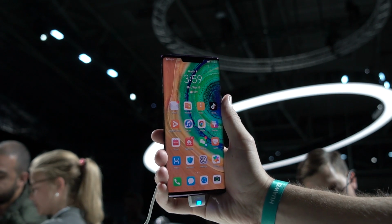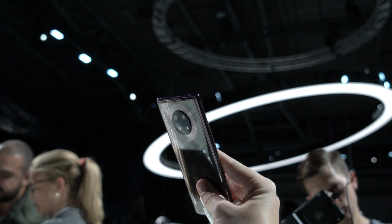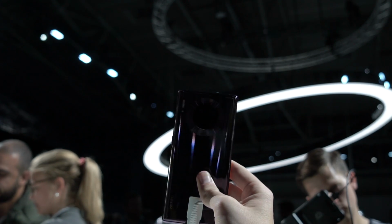Okay, and we've also got a 4,500 milliamp hour battery, which is pretty good. It's bigger than Huawei usually ships, which is nice. It's not like the 6,000 milliamp hour battery that we saw on the Asus ROG Phone 2, but it is still pretty big for a phone.